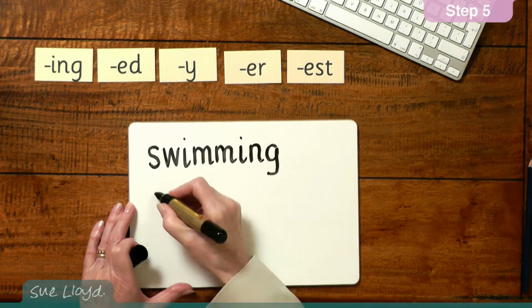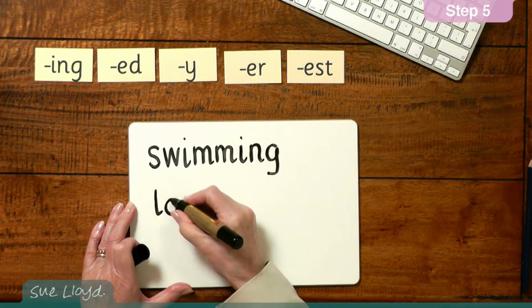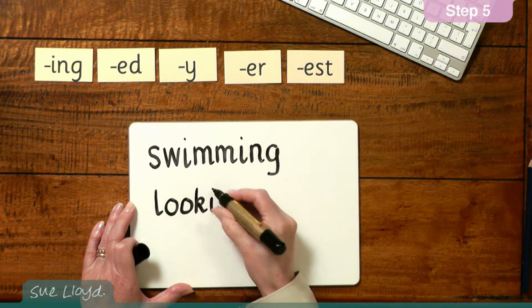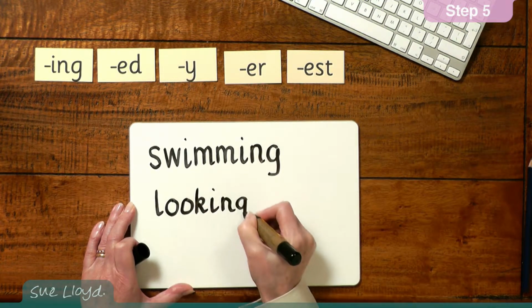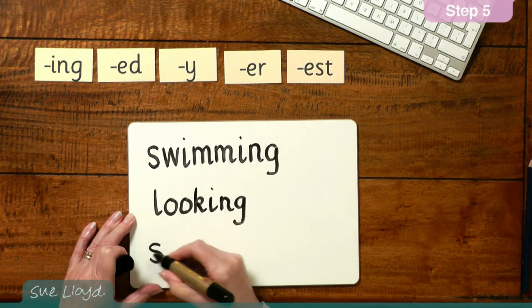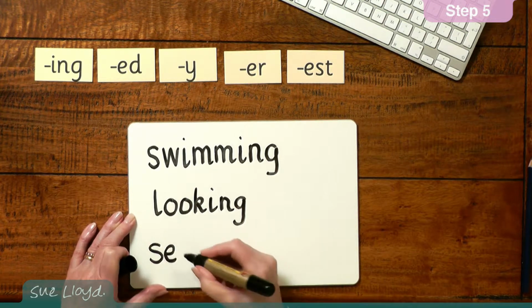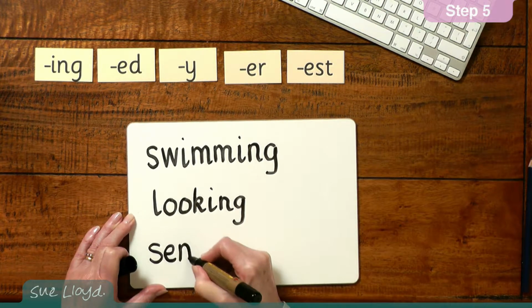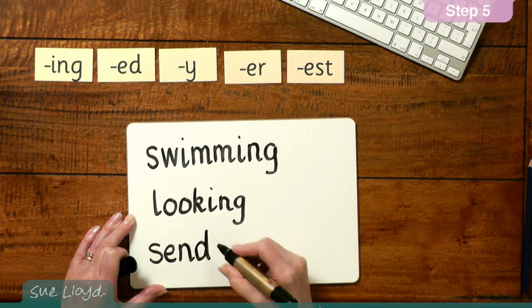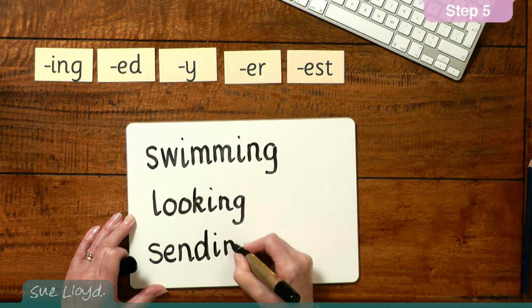If it's a word like look, not short vowel, no problem, no doubling, just put the ing on. Or if it's send, short vowel, send. Oh, there's two letters already, a fat wall, just put the ing on.